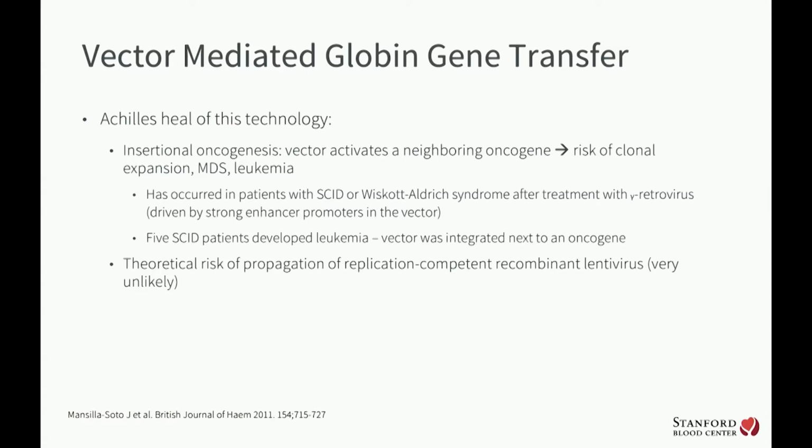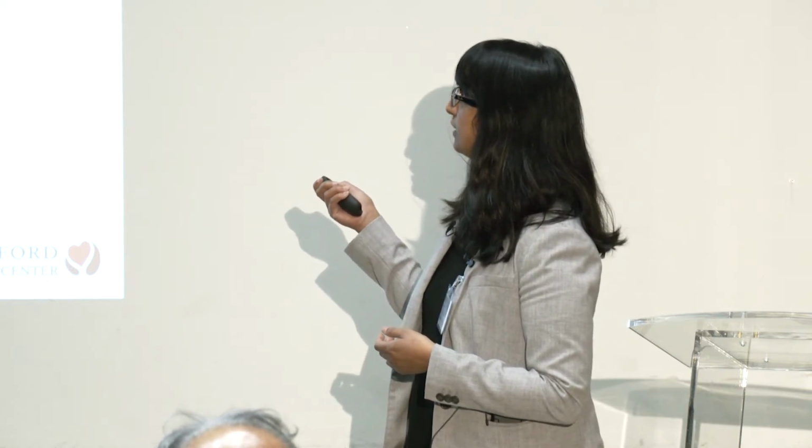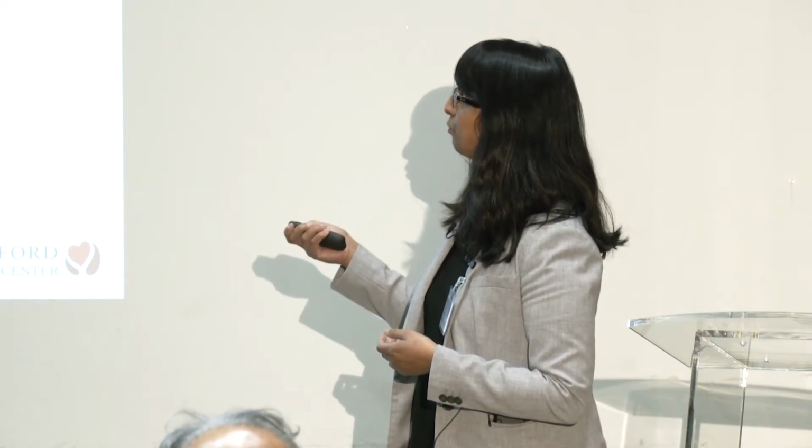And it has happened, not in any of the sickle cell anemia patients, but in patients with severe combined immunodeficiency and Wiskott-Aldrich syndrome. These patients have also been treated with gene therapy. They used the gamma retrovirus, and there were 5 of these patients that actually developed leukemia because the vector inserted next to an oncogene. So it's definitely a scary thing to think about.